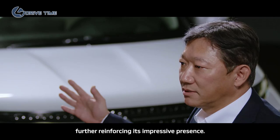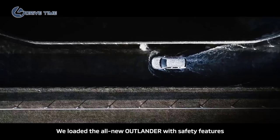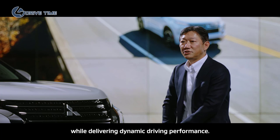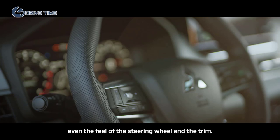Driving confidence comes from safe and reliable performance anytime and anywhere. We loaded the all-new Outlander with safety features while delivering dynamic driving performance. For higher quality, we focused on the cabin space and ride experience. Interior upgrades include enhanced quality everywhere, even the feel of the steering wheel and the trim.